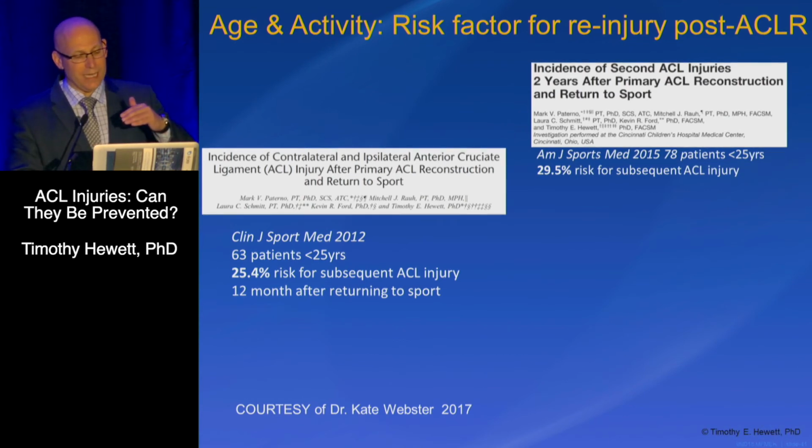Second risk is very high. If you're young, active, going back to the same level of sport, we showed that within 1 year, your risk is about a quarter of tearing your second ACL, and within 2 years, it's about a third.